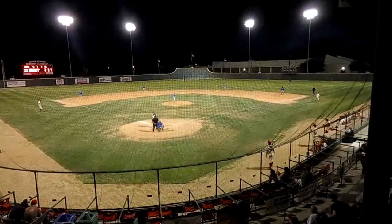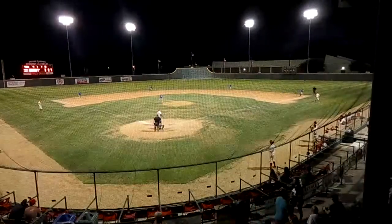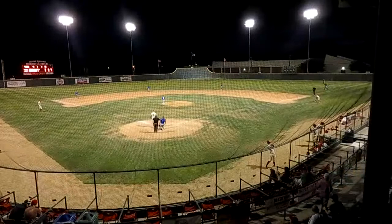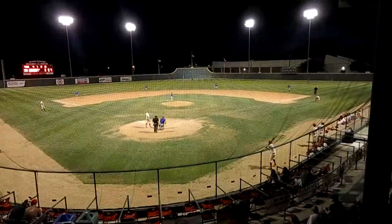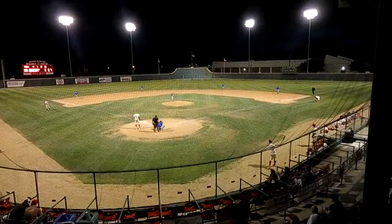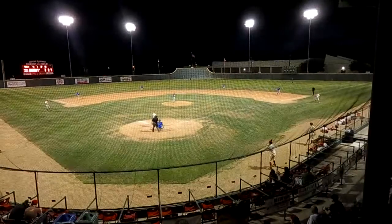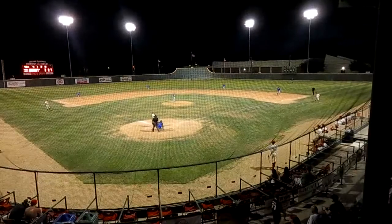Starter comes set from the left side. Kicks and fires. Trailer pops that one up. Let's see if it stays in play. Just foul. As it is 3-3 in the bottom of the 8th, the Cowboys are looking to take the lead again. They scored 3 runs on 5 hits. Pupfish scored 3 runs on 8 hits.